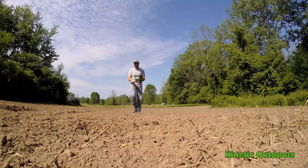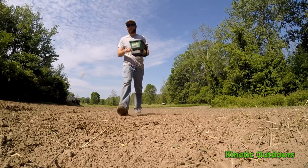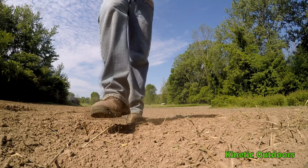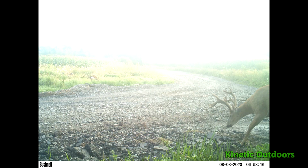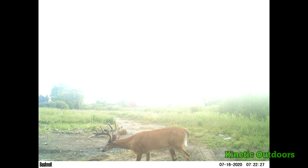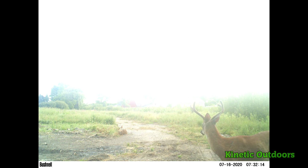However, I could not wait to see if any of those bucks from the previous season made it through. Pulling a trail camera card is like a kid on Christmas morning. You never know what to expect, or what's going to show up. When I pulled cards that first time that summer, well, you could say that I was pretty jacked for opening day.